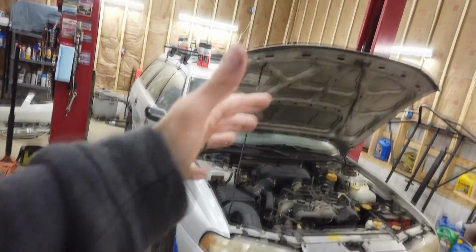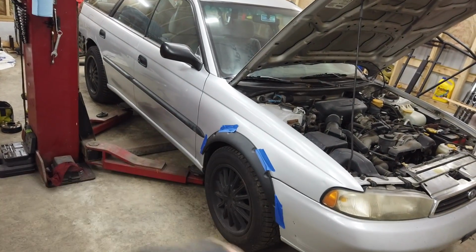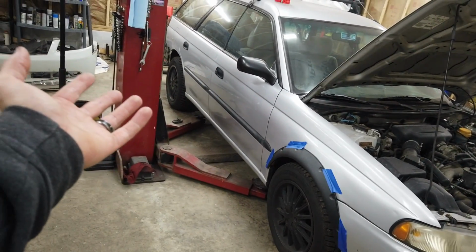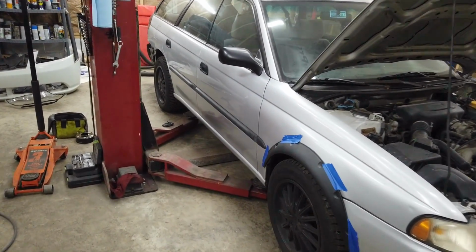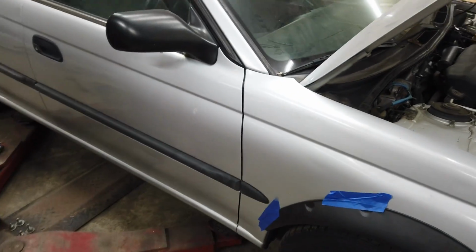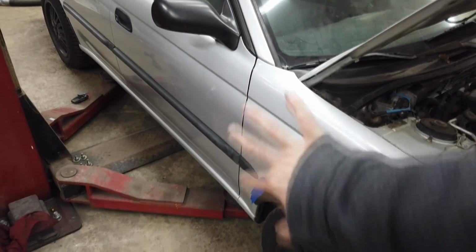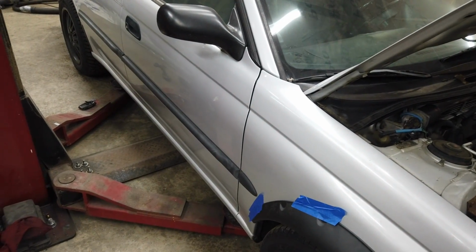All right, I'm back. I'm going to prep the sides here. Got to take that flare off. Then we'll put it up in the air to spray it, and it'll make it a lot easier, because then I can spray underneath really good. But we got to scuff all this with 80 grit. Easiest way to prep something like this. And we want to get it up above everything, so that we don't get overspray on all that.